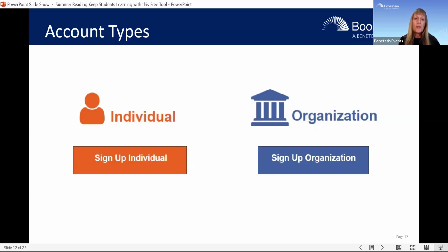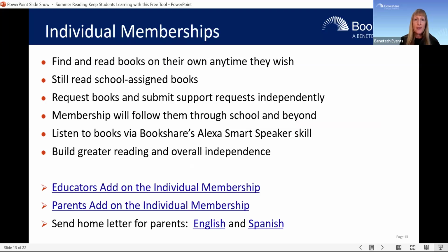When students are given their individual membership, if they're under 18, they are blocked from accessing anything that is labeled adult content. So that is sometimes of a concern, but even though they can search the whole collection, they cannot access anything labeled adult. So again, the benefits of the individual memberships are vast. They can read anything they want, and we all know that the more students read, the better their reading proficiency. It sparks their love of learning, which is a great skill that they will take throughout life, greater reading independence.